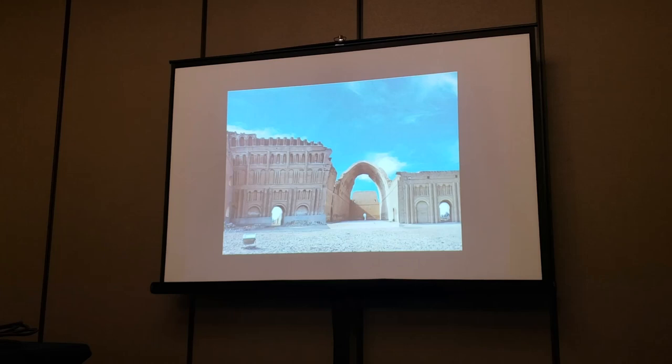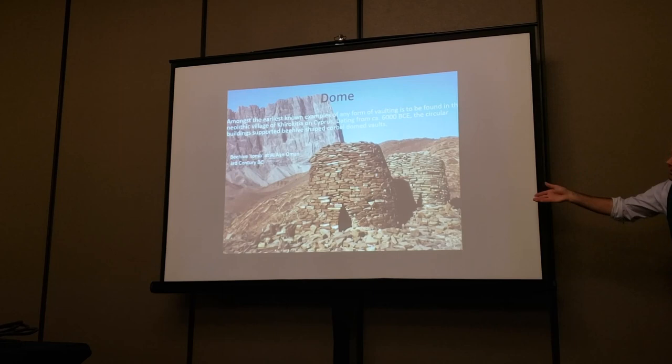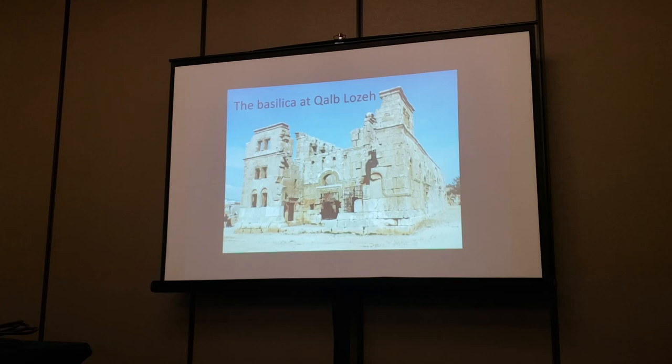So we have this ability to create these barrel vaults and archways and these domes. And so I want to show you just very briefly these dome structures. And the dome is not something new. These are some beehive domes that have been around since the 3rd century. In this case, they use this corbelling technique. But that dates to the 6th century BC.